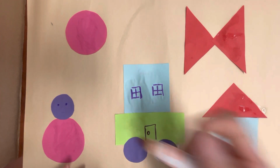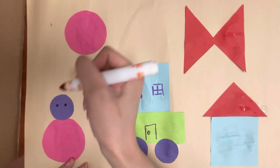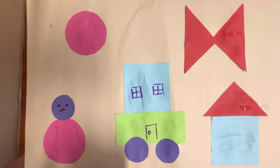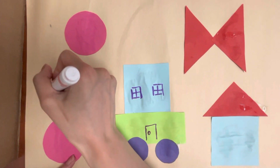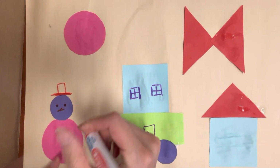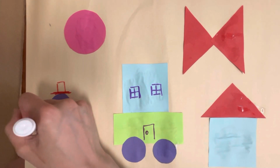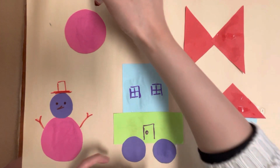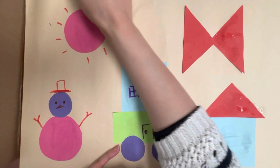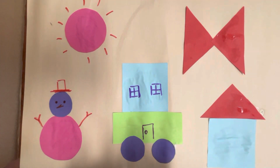Oh, I used a different color to draw eyes and the nose, and maybe a head. And the hand, the sun has some light shining on the ground. And the butterfly.